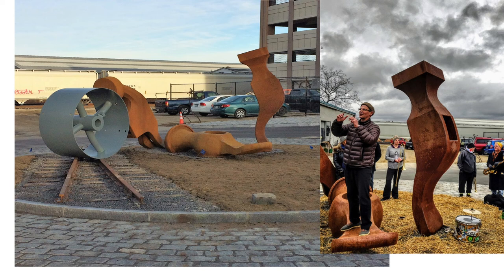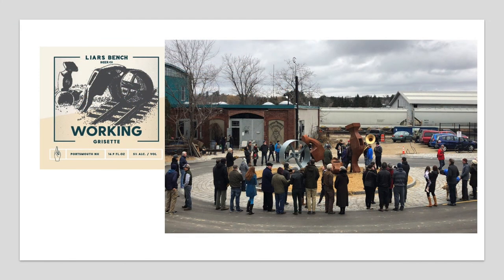And here's me thanking my numerous workforce with the help of the leftist marching band that played music between me talking and thanking. And then we had a big gathering. This is in mid-December. So this is the gathering of that workforce. And my friends at the Liar's Bench made a beer called Working, and we all marched down to Liar's Bench to celebrate and drink the beer. So there we have it. Thank you.